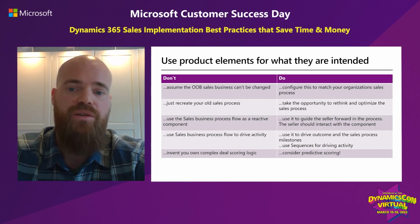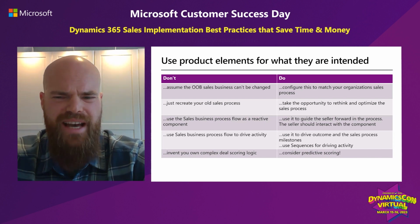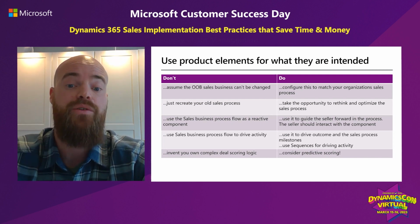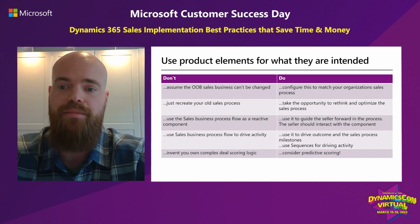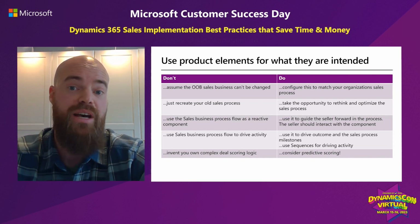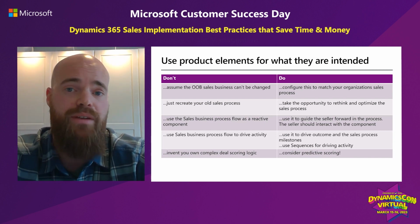But also, please don't use the sales process to drive activity. In sales, there are a lot of activity going on, and trying to capture all of that into the sales process will make it too complex. Do use the sales business process flow for guiding the seller through the sales process and with focus on milestones and outcome rather than activity. For driving activity, we recommend using sequences for which intention is to actually drive activity. Sequences are also an area that's seeing big investments right now from Microsoft, so much better leveraging that.